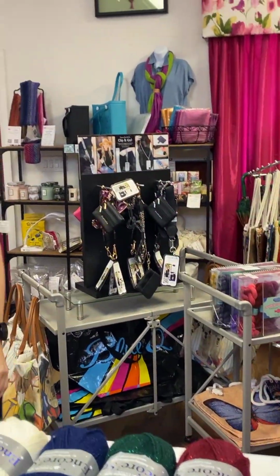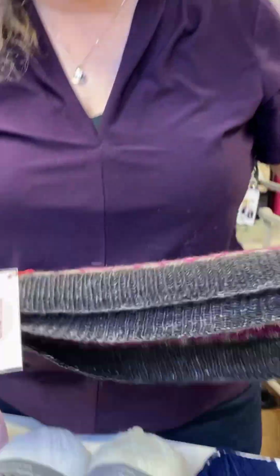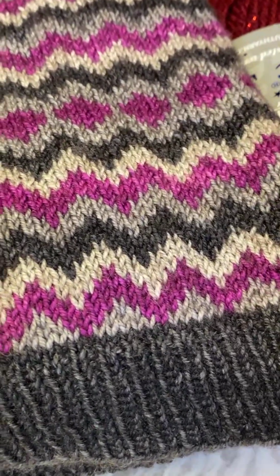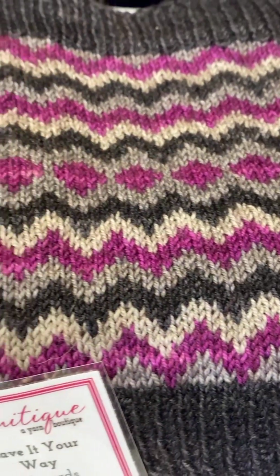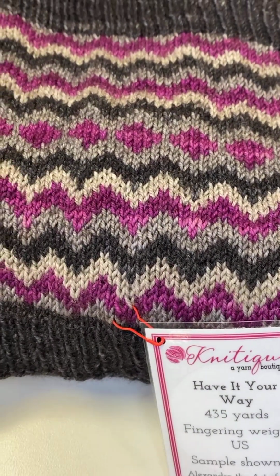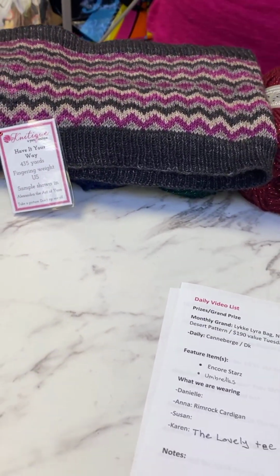I needed a pink sweater. I mean, who doesn't need a pink sweater? Pink sweaters are good. This one is Have It Your Way, which is out of the Jewel Collection kit from Alexandra. So, nice, simple Fair Isle. And part of the Have It Your Way name is that there's more than one Fair Isle pattern on the pattern, and there's a cowl or a hat, so you can take your pick.